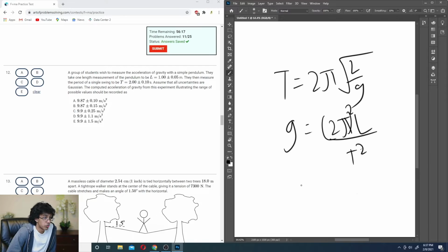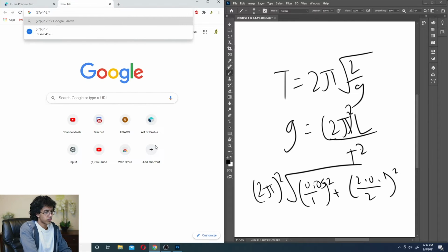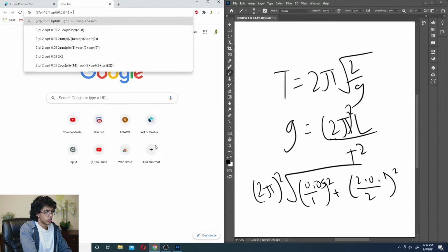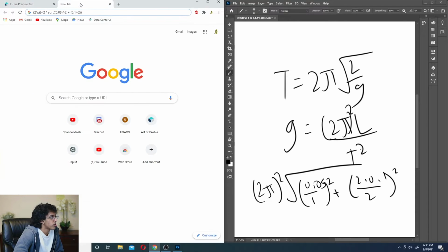So essentially, we want to take 2 pi squared times the square root of 0.05 over 1 squared plus 2 times 0.1 over 2 squared. That is just the equation, and if we do this out, pi squared times square root of 0.05 squared plus 0.1 squared, you get 4.41. That's not right. Hold up. Did I write it right?